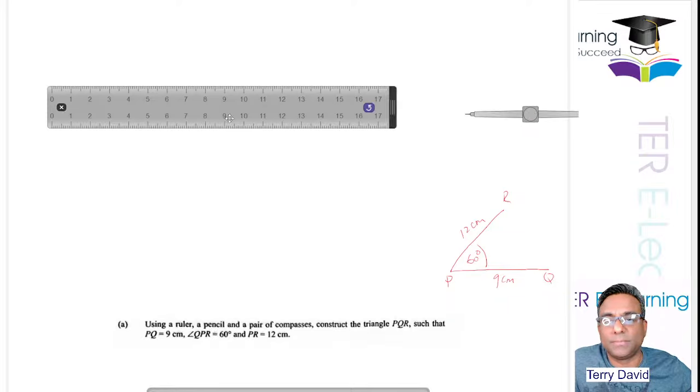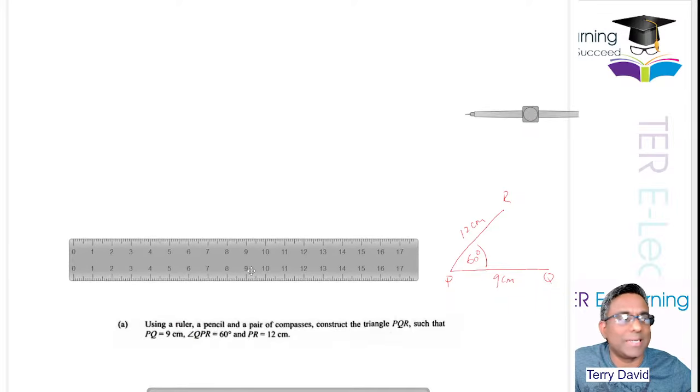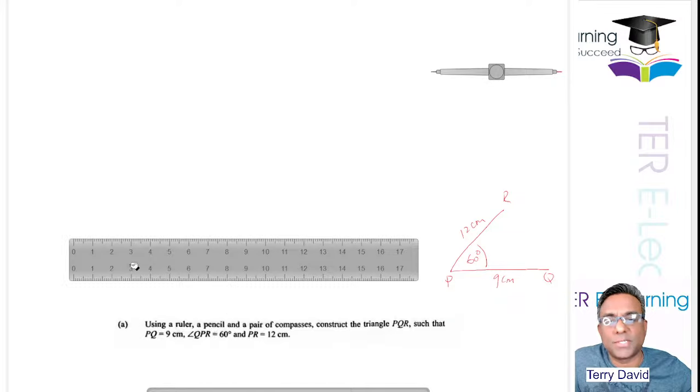We need a protractor. So first things first, I'm going to measure a length of 9 cm. So we get our protractor. Well, actually, wait, hold on. Let's draw a line first of all. Right, that's step one. Draw a line longer than our 9 cm.